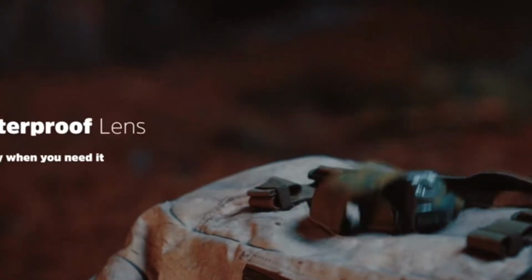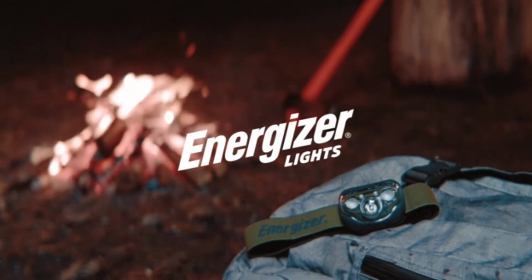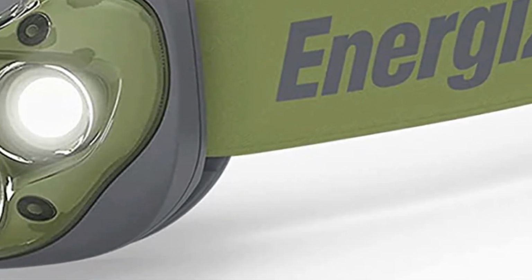Number 5. Energizer power. Buy with confidence. This headlamp comes with Energizer Max batteries included, so you have reliable, long-lasting power right out of the box. Perfect for use as an emergency light.